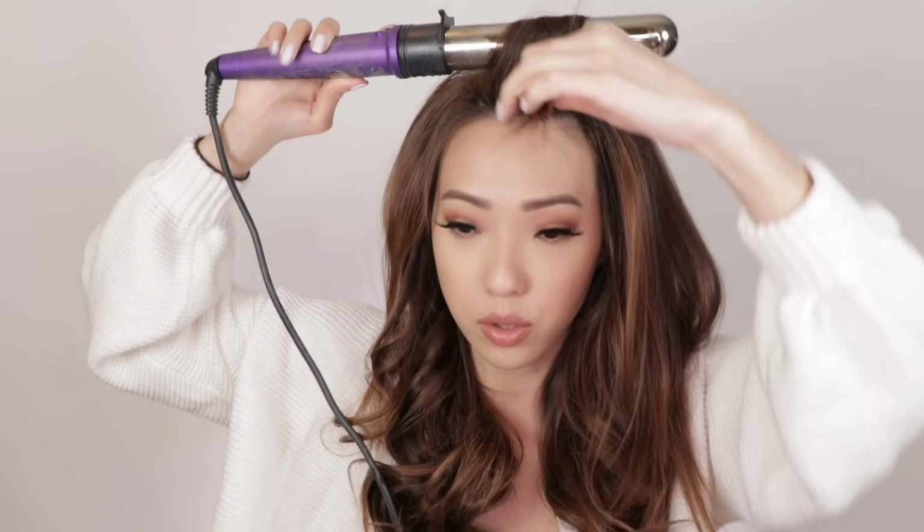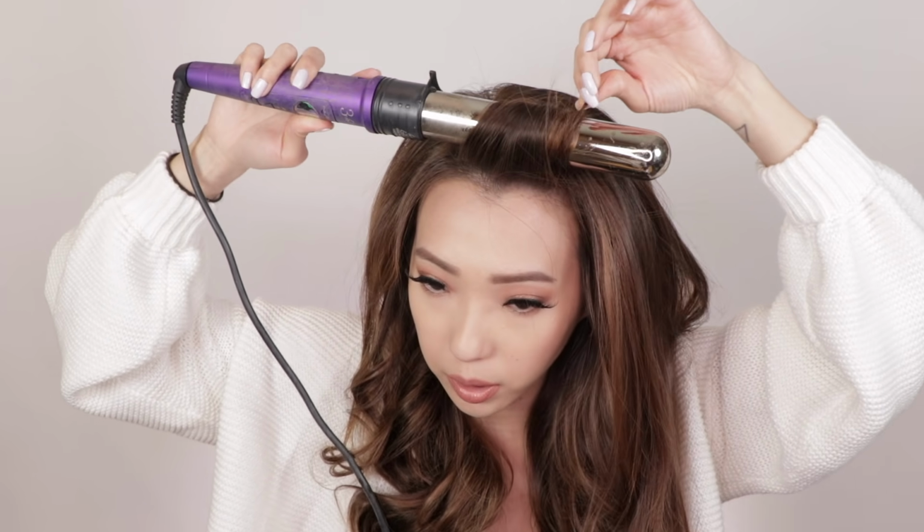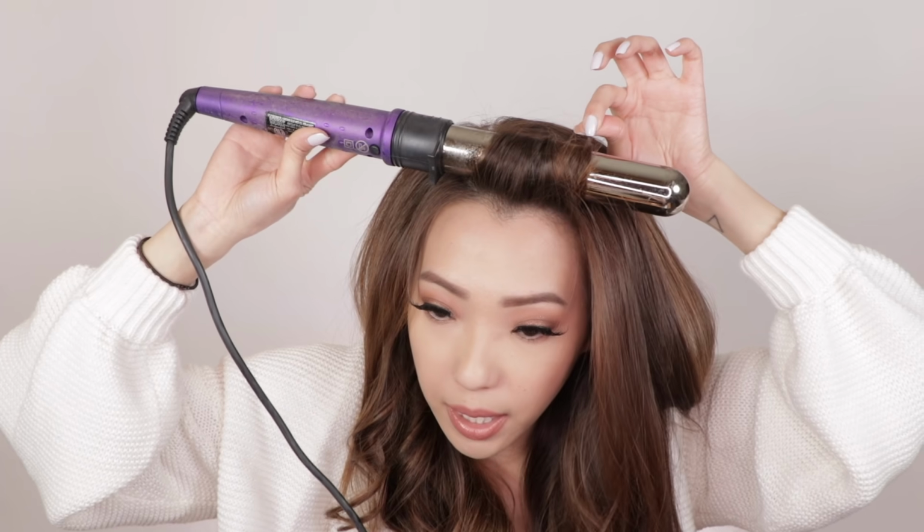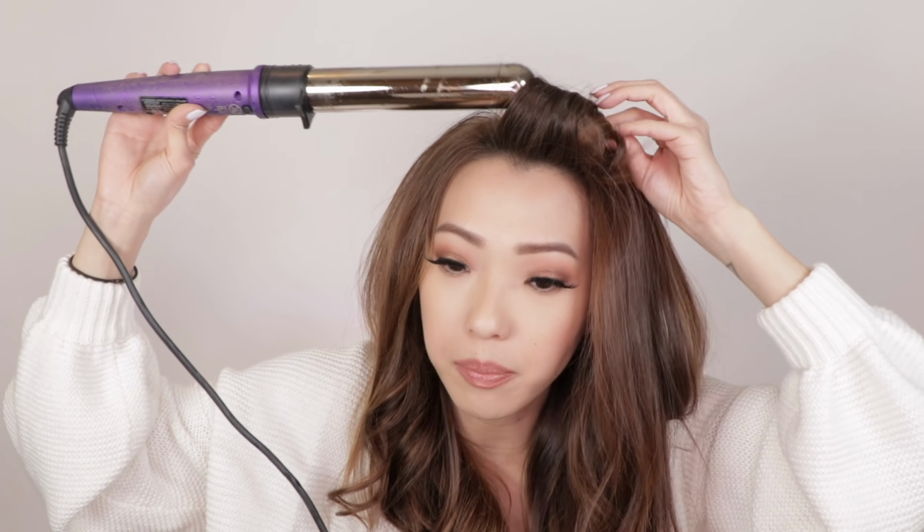I'm very particular about how these front pieces lay, so I'm just going to do that first. I'm taking this section, which would be my bangs, and I'm going to wrap them almost vertically on the barrel. I mean horizontally. And when I take this off of the barrel, I'm going to keep it right here, almost like I have a little roller on my bangs. This part I like to manipulate and get it to sit really nicely where I want it, because I like that little swoop and that lift right at the top.